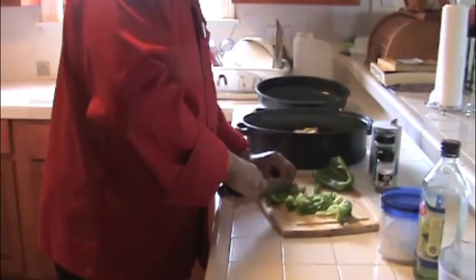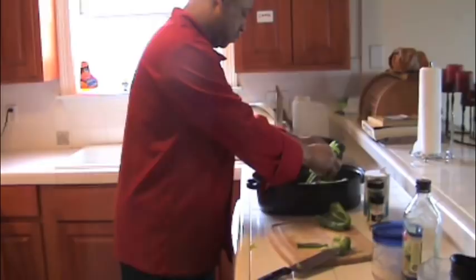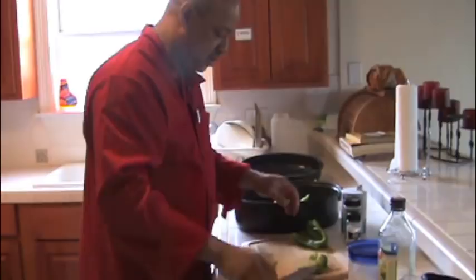Mm-hmm. But personally, I've always used the green pepper. That's the way Dad made it, so that's the way I make it. You know? I don't change a lot in this dish because it's so good, it doesn't need any changing. And every time I serve it up, everybody likes it that way.